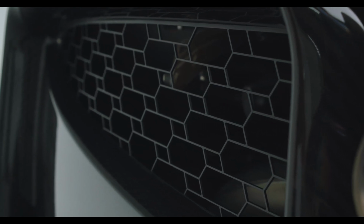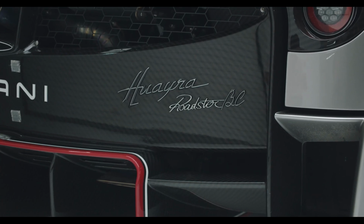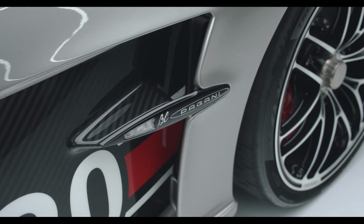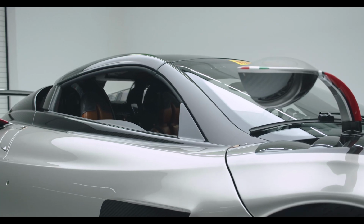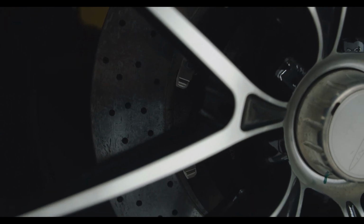This is the last one right here, the Pagani Huayra Roadster BC. BC standing for Benny Caiola, who was a great friend and first customer of Horacio Pagani. What the BC essentially stands for on the Huayras is the more track-focused performance model of the already insane Pagani Huayra.